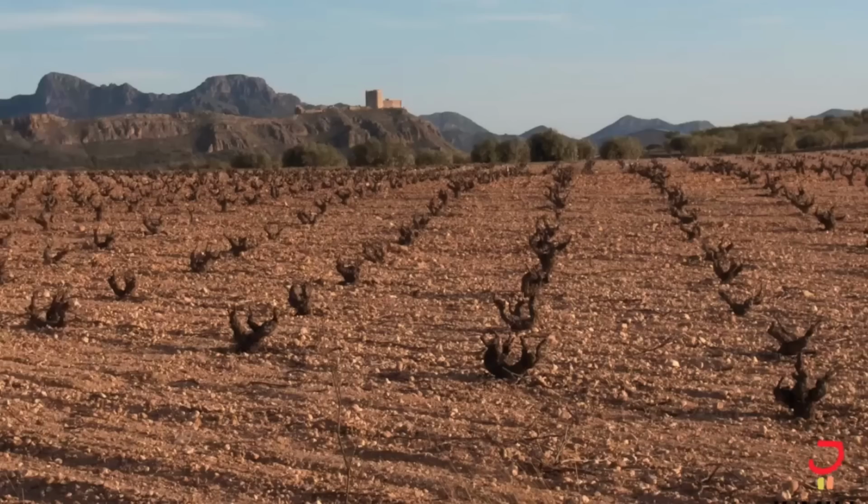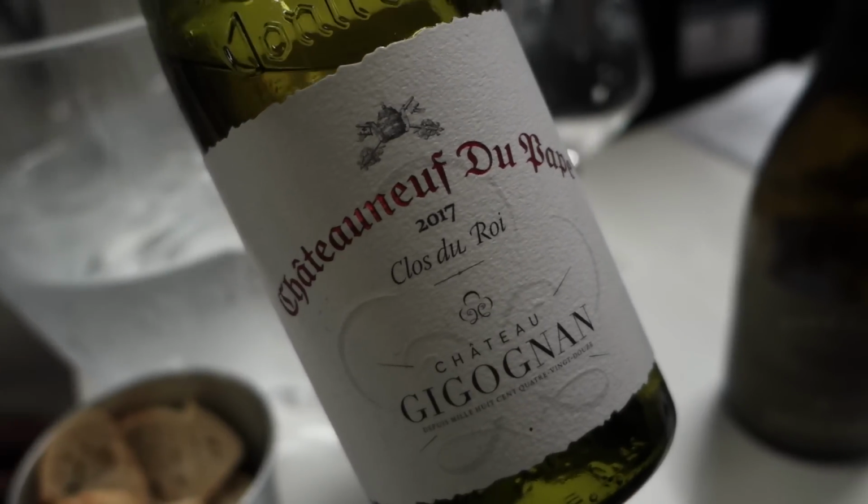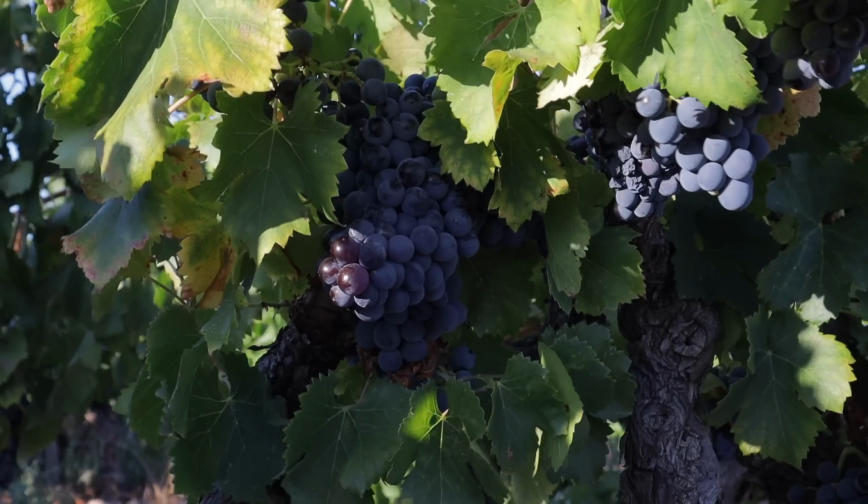Jumilla is an arid continental climate, even though it's closer to the Mediterranean. There's some of the highest concentration of old pre-phylloxera vines in Europe, a lot of bush vines. Monastrell is a variety that's late ripening, needs a lot of dry, warm conditions to make fantastic wines. That's why a lot of producers in Chateauneuf de Pape are turning to more Mourvedre, because when it ripens, it doesn't have as much sugar as Grenache, therefore the alcohols aren't soaring off the charts.